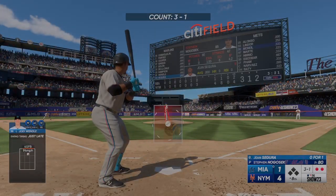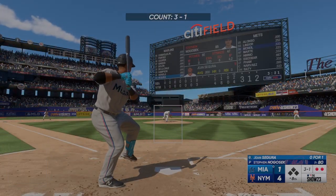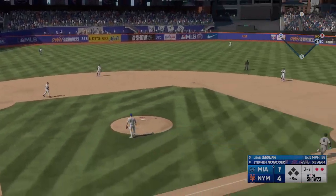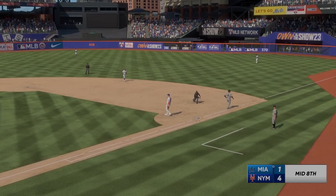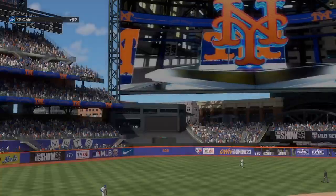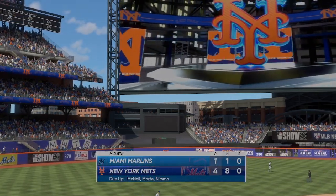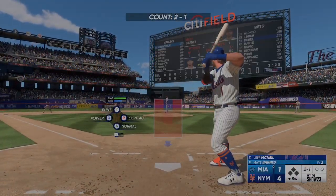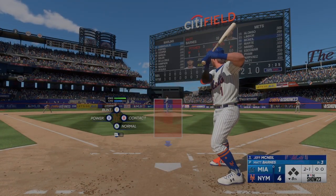Gene Segura, the next up for the Marlins. Softly hit to third. Throws across the diamond. That ends the frame. And 1, 2, 3 go the Marlins. And they trail it 4-1. Matt Barnes gets the nod out of the bullpen. This is his first appearance of the season.